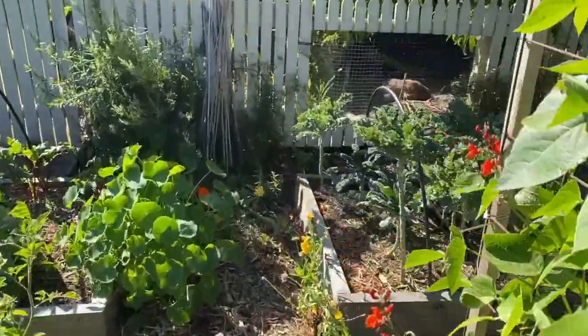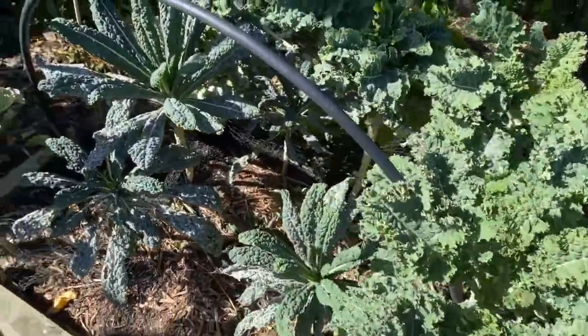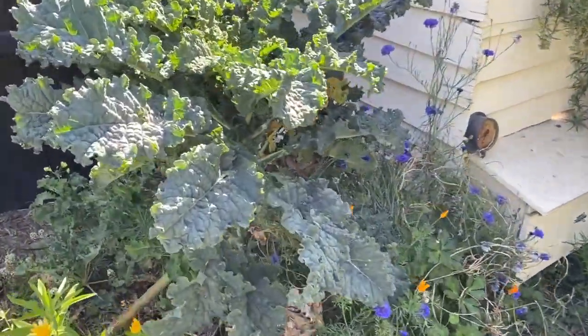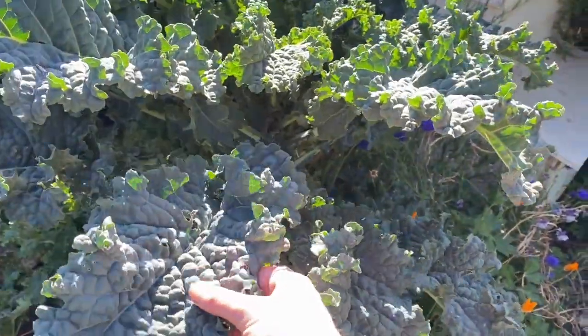Another thing that we eat a lot of is kale. So here's one of our little kale forests. We've got the curly kale and the Nero kale. We've got a big kale tree over here. Again, this is curly kale. Look at the difference in the leaf sizes just because we've fed this garden a little bit more. So we've been having a lot of that.